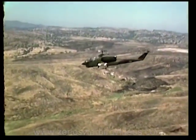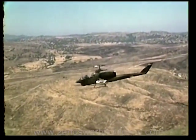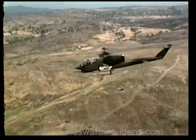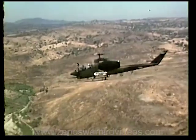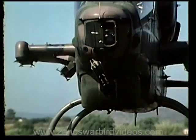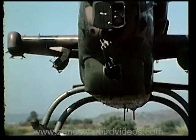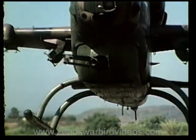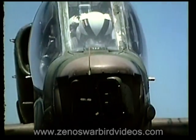All Cobras carry 3-barrel 20mm Gatling guns, with 750-round magazines. Rate of fire is 650 to 750 rounds per minute. This unusual weapon can be locked for the pilot to fire dead ahead, like a fighter plane. Or it can be trained, depressed, and elevated, fired from a remotely controlled turret by the co-pilot, using a telescopic sight unit.